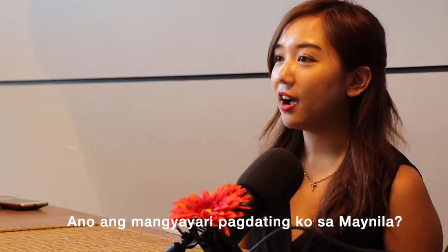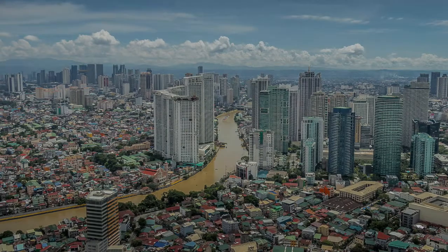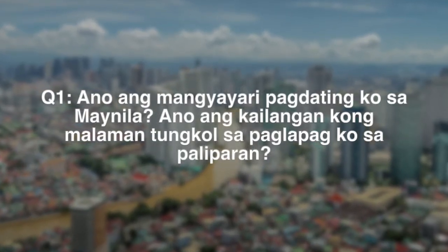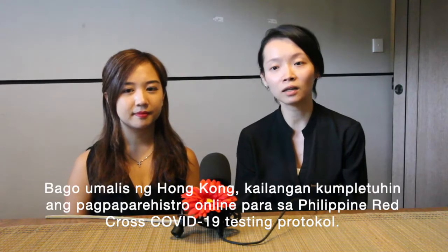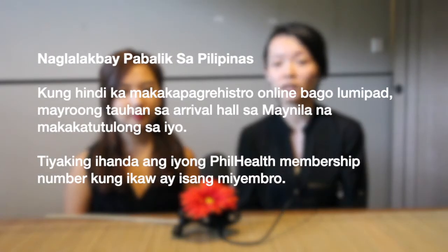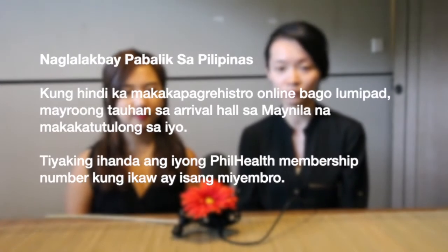What happens when I arrive in Manila? What do I need to know about arriving at the airport? Before your departure, you need to complete the online registration for the Philippine Red Cross COVID-19 testing protocol. If you cannot register online before you fly, the arrival hall airport staff in Manila will assist you on site. Be sure to prepare your PhilHealth membership number if you have one.